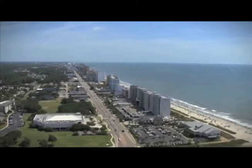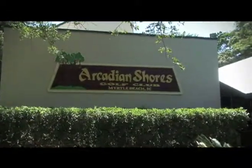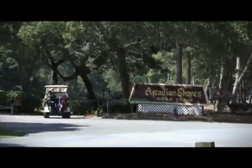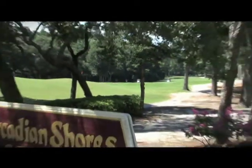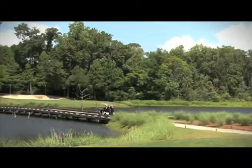Perfectly positioned in Myrtle Beach, South Carolina, you'll find the lavish Arcadian Shores Golf Club. This semi-private club, designed by world-renowned architect Rees Jones, has been named as one of America's 100 greatest golf courses by Golf Digest, and is considered a truly exceptional course by most Grand Strand golfers.